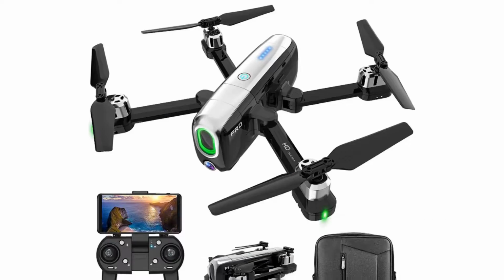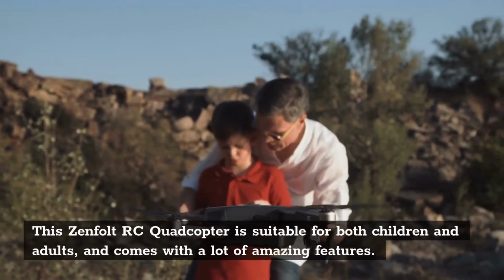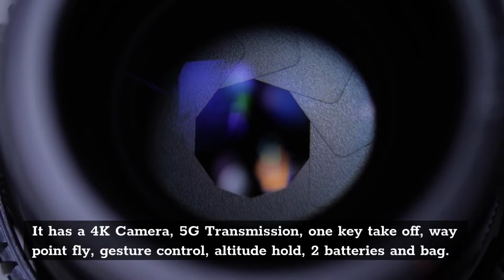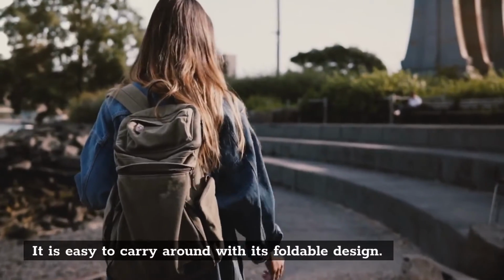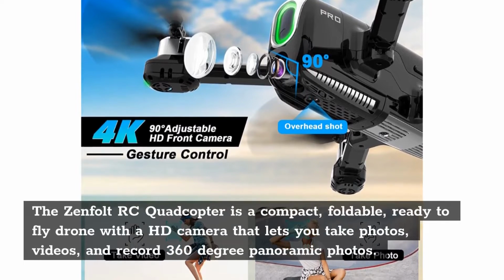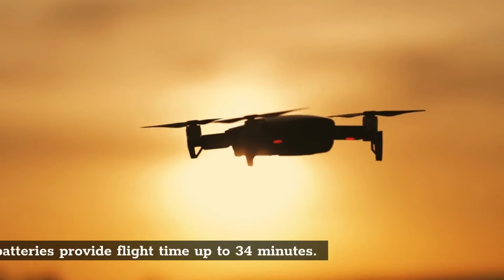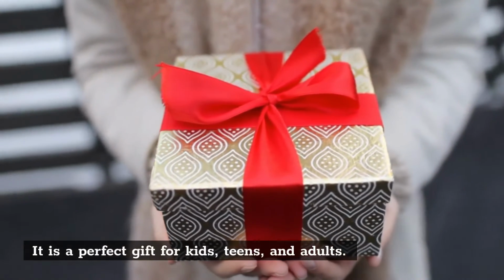Zenfolt Rc. This Zenfolt Rc quadcopter is suitable for both children and adults, and comes with a lot of amazing features. It has a 4K camera, 5G transmission, 1 key takeoff, waypoint fly, gesture control, altitude hold, 2 batteries and bag. It is easy to carry around with its foldable design. The Zenfolt Rc quadcopter is a compact, foldable, ready-to-fly drone with an HD camera that lets you take photos, videos, and record 360-degree panoramic photos. The included batteries provide flight time up to 34 minutes. It is a perfect gift for kids, teens, and adults.